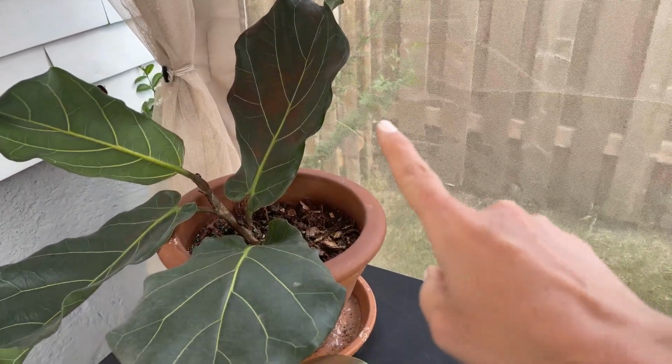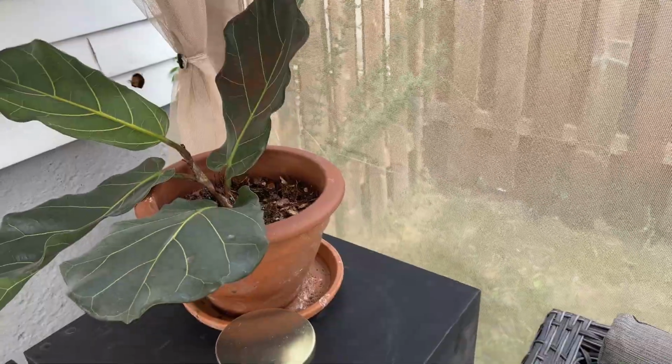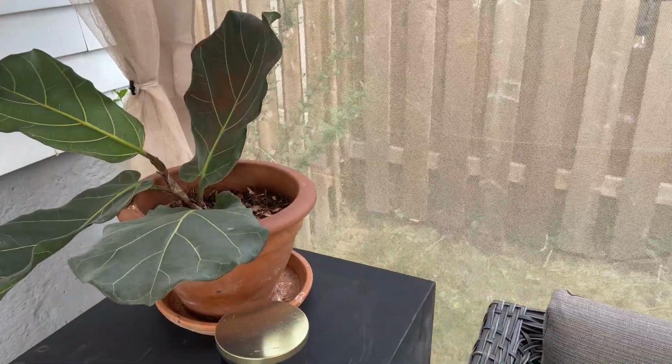Last year she got a sunburn, you see that? She was sunburnt. Anyway, this is Fiona, the fiddle leaf fig, guys, and I'm really hoping that she doesn't die this summer. Do you name your plants? Is that a little weird? Am I a little weird?